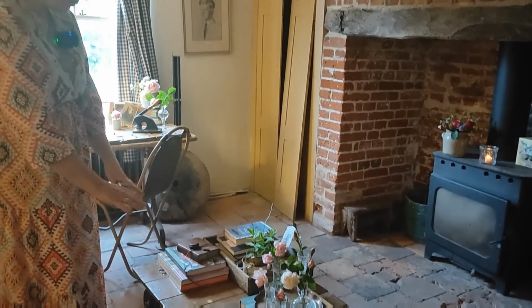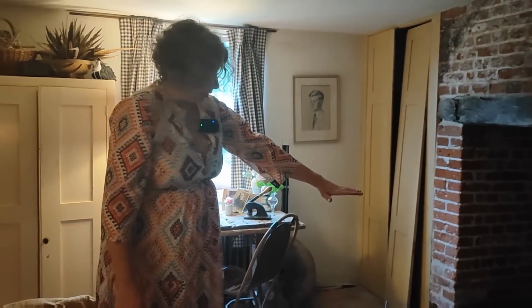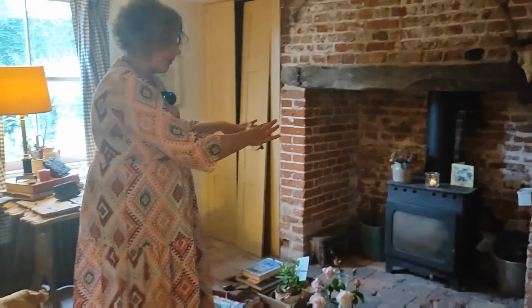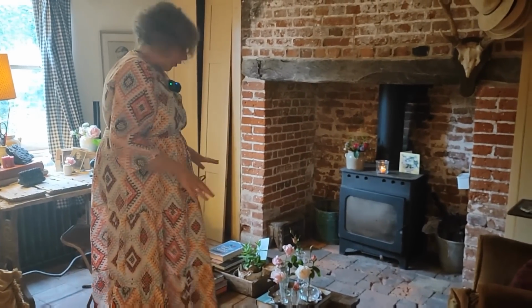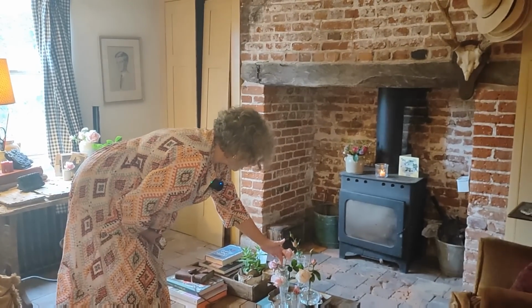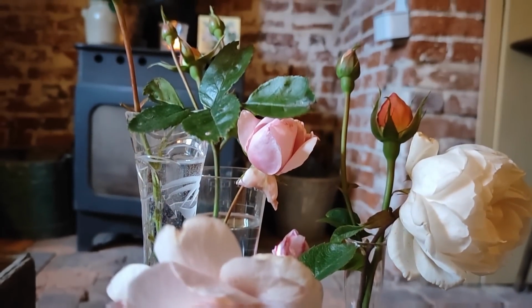I like how it's low, so when we're sitting on the sofa, which is also low, we can look straight at the fire. Obviously it's not on today, but the trunk that we had here really blocked out the flames, so visually I like that, and I can also get a lot more on here, so I'm really happy with that. And as you can see, I've been picking roses from the garden, which make me very happy.